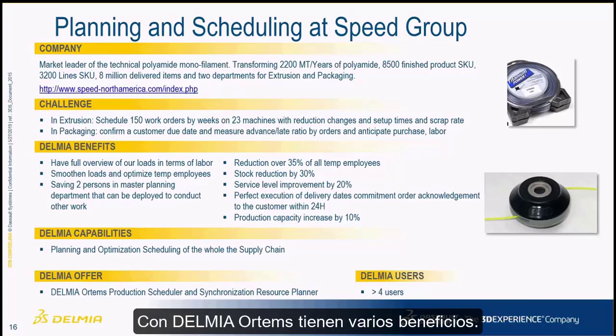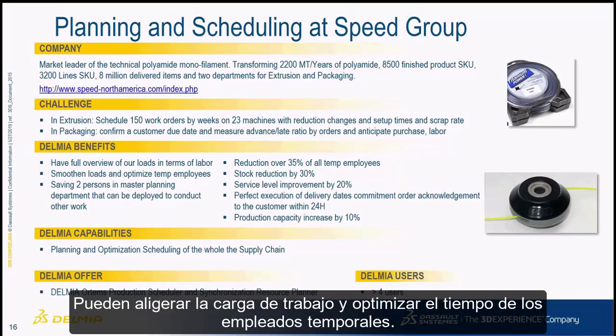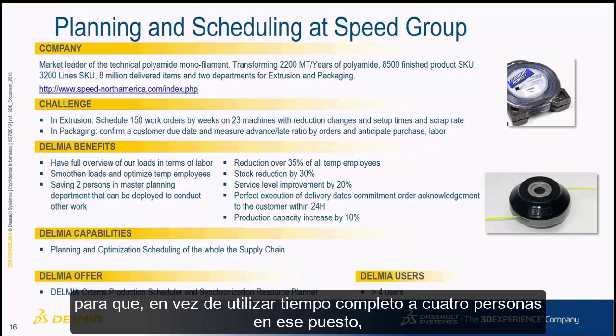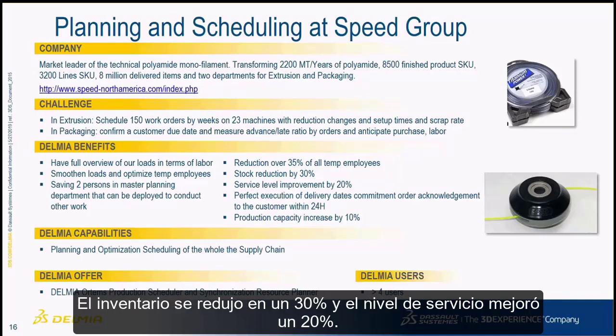So with DELMIA Ortems, they observed many benefits. First, they have a full overview of the load in terms of labor, so they can anticipate if they need to hire extra labor, for instance. They can smoothen the load and optimize the employees' time. They saved 2% in the master planning department. So instead of spending, I don't know, the equivalent of a full-time for 4%, in that case, they could save 2% that could be deployed to conduct other value-added work. They observed a reduction of over 35% of all temporary employees. The stock was reduced by 30%, and the service level was improved by 20%.